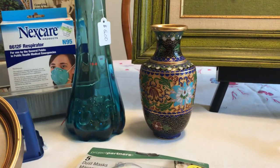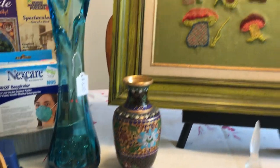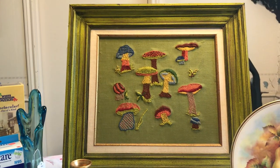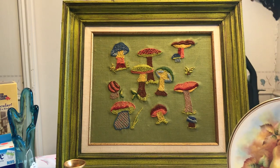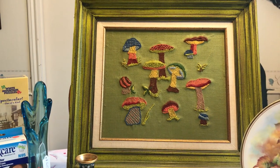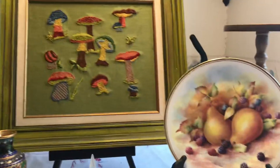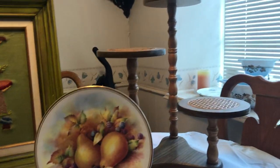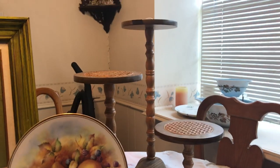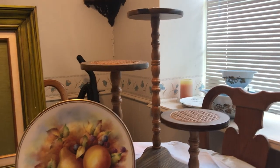I got this cloisonné vase for $2. I got this huge, talk about a flashback. Look at all these mushrooms. This was $5 for this chartreuse mushroom picture. And I got this retro 3-tiered wooden plant stand for $3.